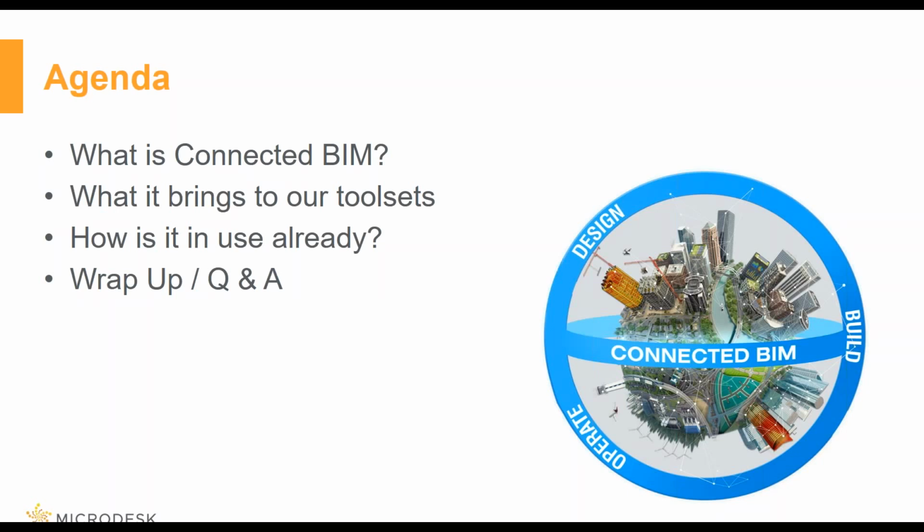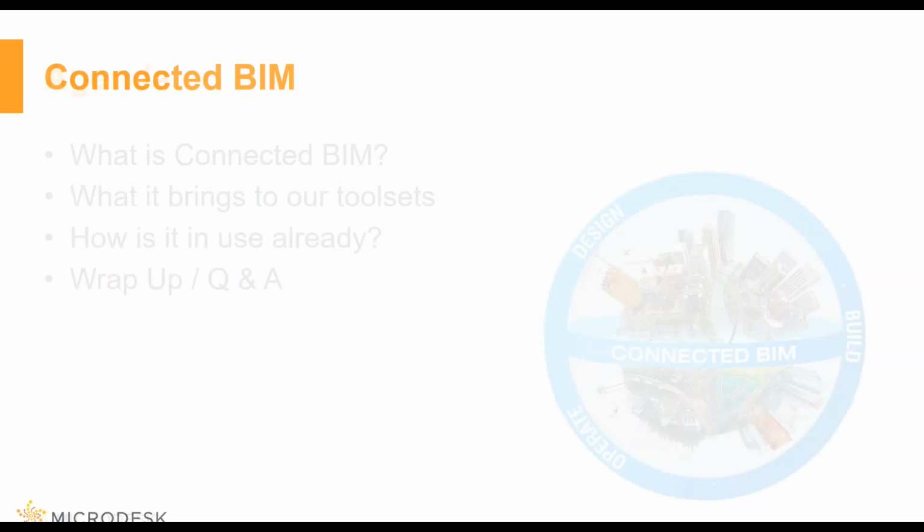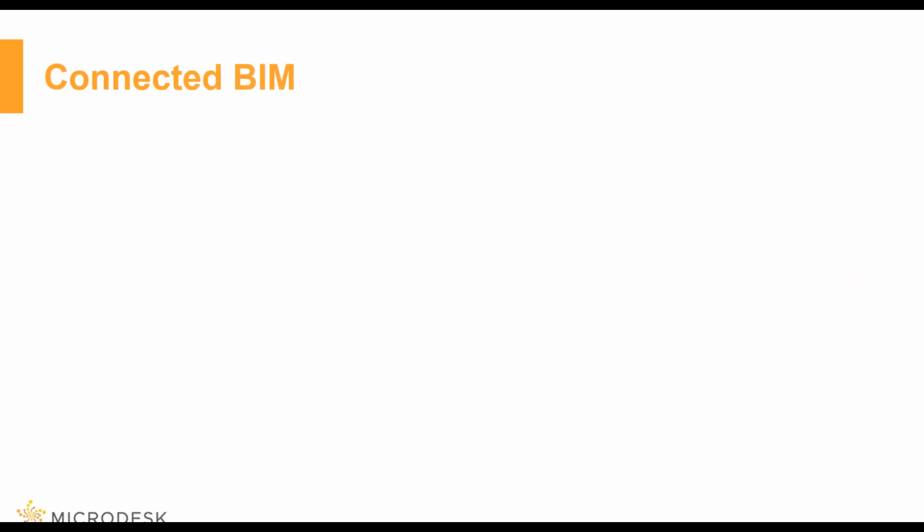So, Connected BIM. Over the past few years, in the presentations that I've given and that we've talked to our clients about a lot, we've been talking about how the industry and its technology and use is actually changing.